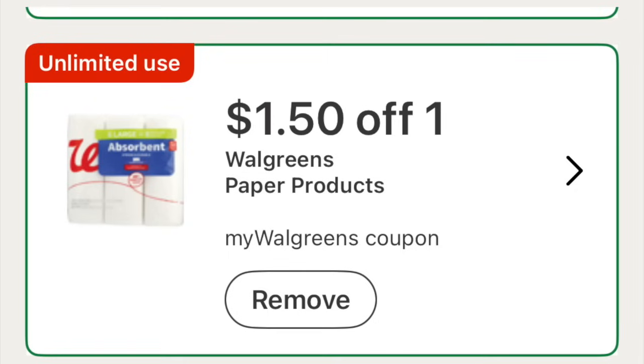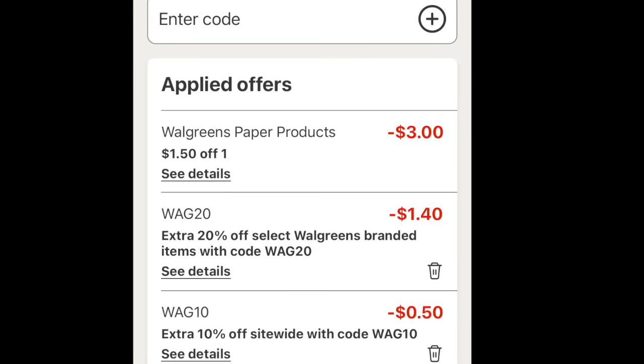Okay, so this is the store coupon loaded. It's $1.50 off of 1. If you can't find it, go into your household folders at the top and manually look for it. If you've already used it, it keeps showing up because it is a Walgreens coupon this month to use. Okay, so just to show you that $3 coupon, that $1.50 came off twice for the 2 toilet papers, WAG 20 taking an additional $1.40 off, and then WAG 10 taking an extra 50 cents off. So extra savings on the savings.